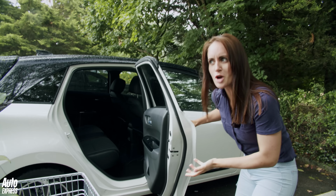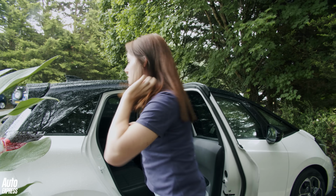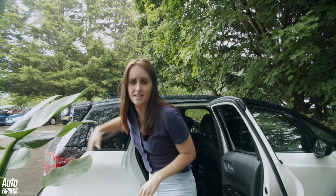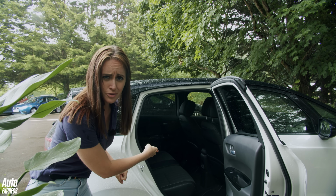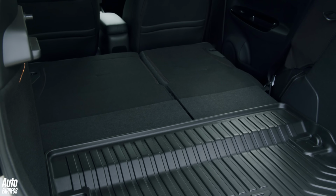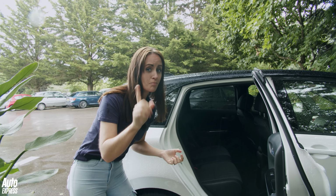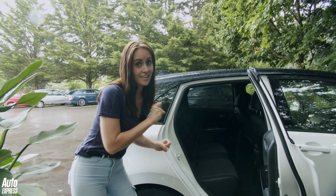not only do the doors open super duper wide, but the space back here is incredible. So you've got 305 litres of boot space, but that doesn't really matter because the party piece is in the rear seats. Now when you fold them down completely flat, you've got 1,205 litres, which is more than a Clio, more than a Fiesta. But have a look at these magic seats.